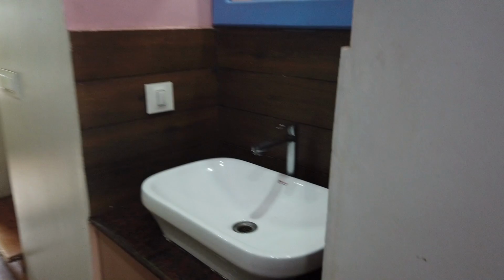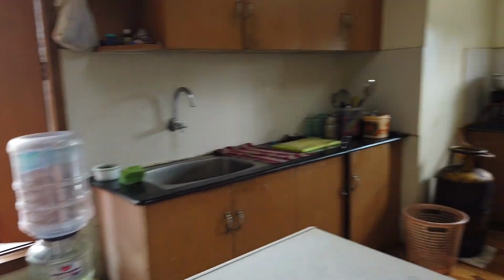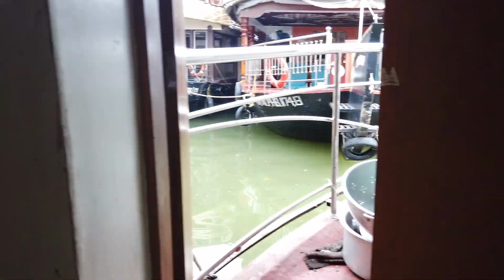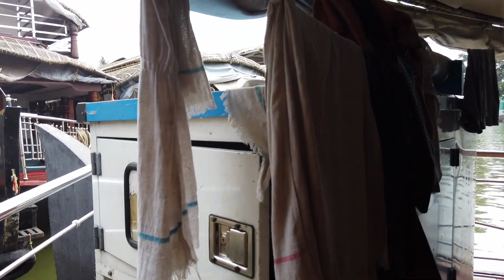Along the passage is the wash area which you use and require. Then attached is the kitchen. Kitchen is a modern kitchen and all the cooking is done over here. So is the cleaning. And right at the back is the genset which powers the boat.